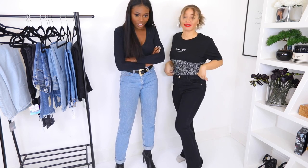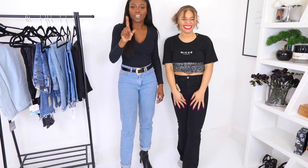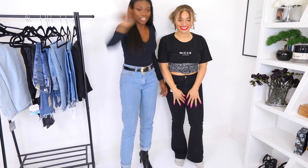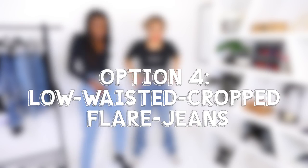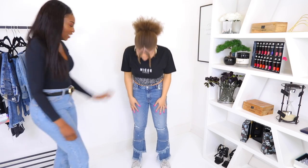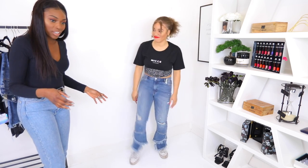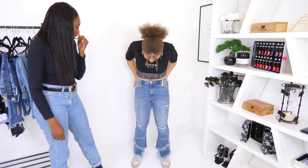You might be surprised. I actually think she looks good in these. No, we need to put her in the crop flare because you can't do this. Go and get another pair of jeans, go. Hooray! Jeans that don't look amazing on Celine. They don't look awful. We're not feeling the flare. The low waist looks good on you still, though.